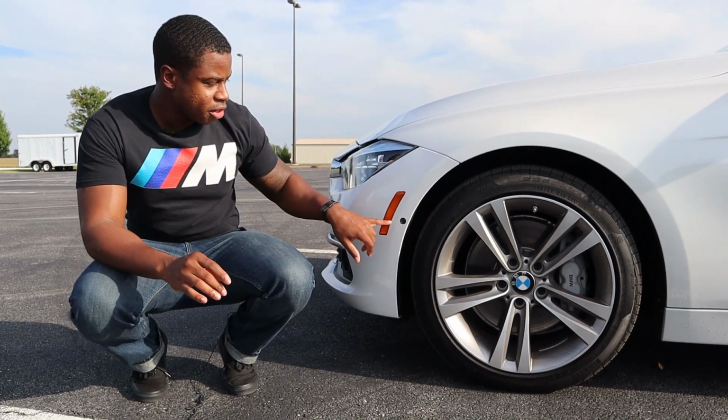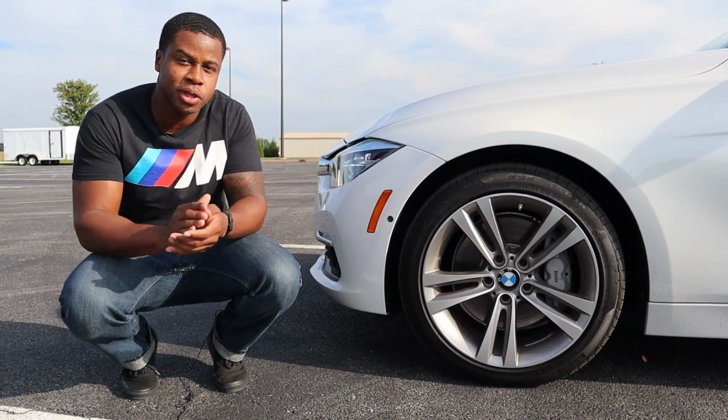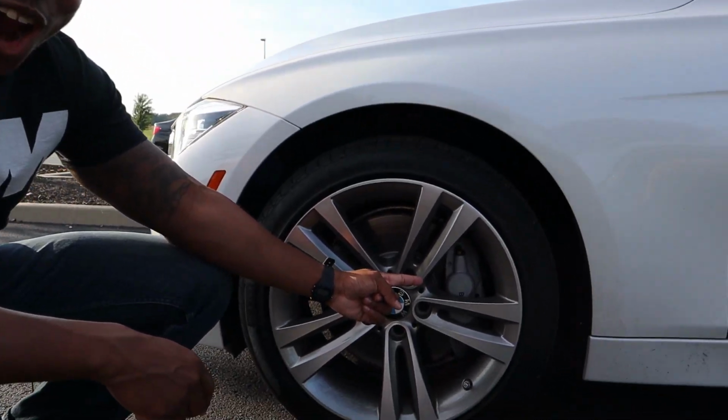Around the car, you'll notice that there are these little dots and sensors and all different things. This one's actually a camera, which I'll show you what that looks like later on. Take a look at the size of these calipers.